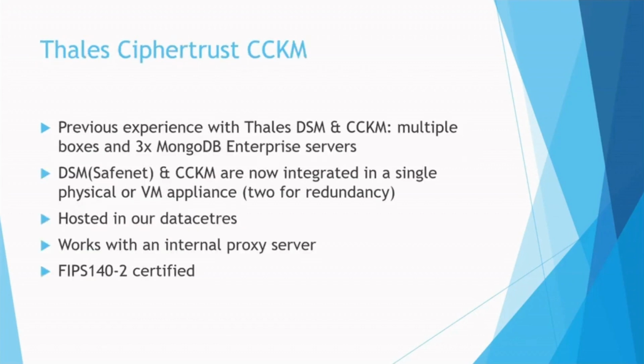So CipherTrust Cloud Key Manager, or CCKM, is the product that is a kind of broker, or call it an orchestration piece. It's the solution that actually manages the keys within its environment and then takes the keys from the internal digital security manager, or SafeNet in the example of the CipherTrust Manager, and then pushes the keys to the cloud. The solution that we have is a virtual machine. They're hosted in our own data centers. You can have physical machines or virtual machines.